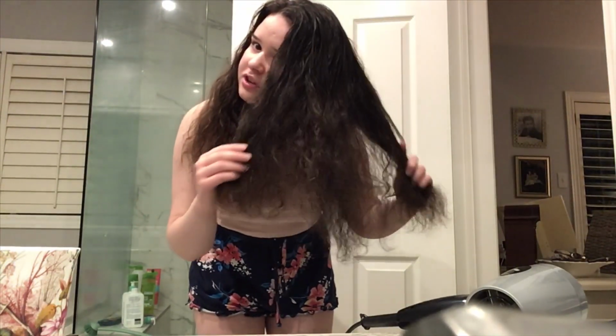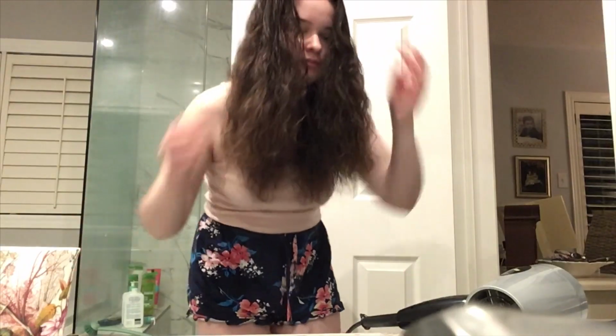Okay, so my hair is pretty much dry now. If anyone was wondering, this is what my natural hair looks like. It's really frizzy and wavy. It's usually actually more curly than this, but I straighten it every day, so over time it's gotten a little bit straighter. But when I was younger, it was really, really ringlets. So next thing we're going to do is straighten it.